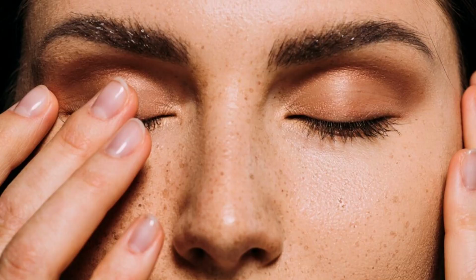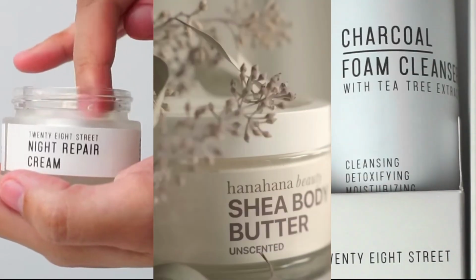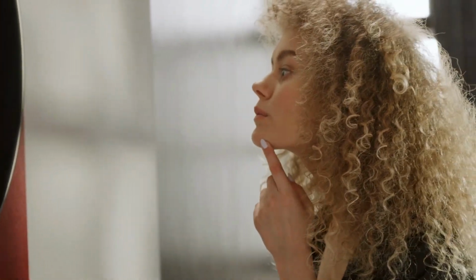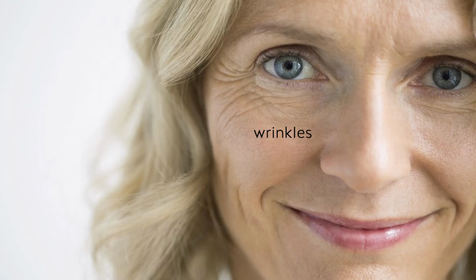Everybody's skin is different, so of course there is no one-size-fits-all skincare routine. I realize we all need a tailor-made routine that's right for our particular skin. Unless you're a dermatologist, you're gonna need careful guidance to find the right routine for your skin. Okay, the first thing you need to do is identify your particular skin type. What are you working with? Dry skin, oily skin, or maybe neutral? Are you coping with pimples or wrinkles?